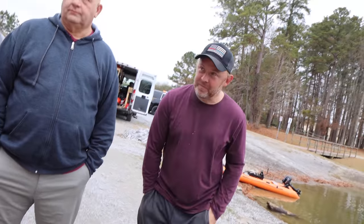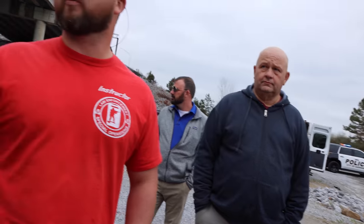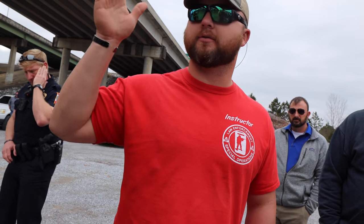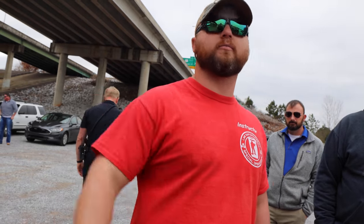Has it come back stolen or anything? I don't think anything came back to it. So this isn't a life-saving mission. This is strictly vehicle recovery of stolen property. So what we're going to do is stick around for a minute. We've got another guy that's going to come out here. He's our boat operator. He's going to eyeball it. We're going to get a game plan for tomorrow morning, and then we'll be here at 0800 to execute it.